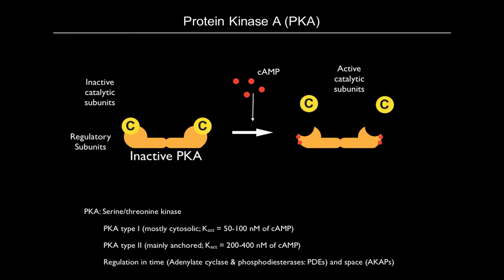PKA is composed of two regulatory subunits and two catalytic subunits. Once cyclic AMP is produced and bound to the regulatory subunits, it releases the catalytic subunits, which turn active and can phosphorylate serines and threonines. There exist two types of PKA: PKA type 1, which is mostly but not exclusively cytosolic, and PKA type 2, which is mainly anchored.